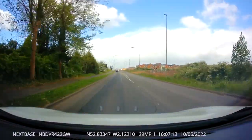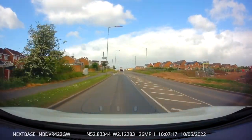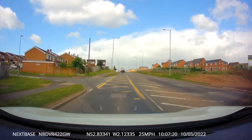Speed limit, yeah? One, it's safer. Two, you can't risk points on your license.